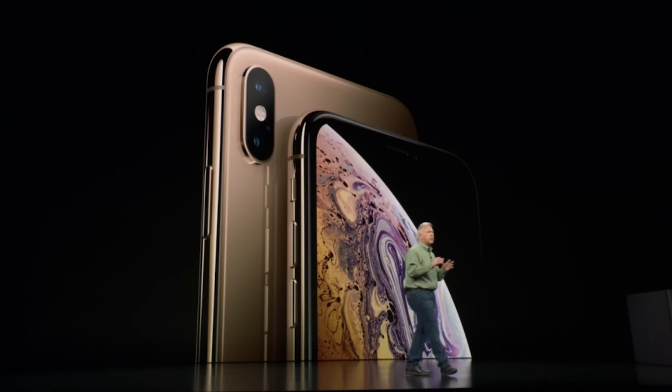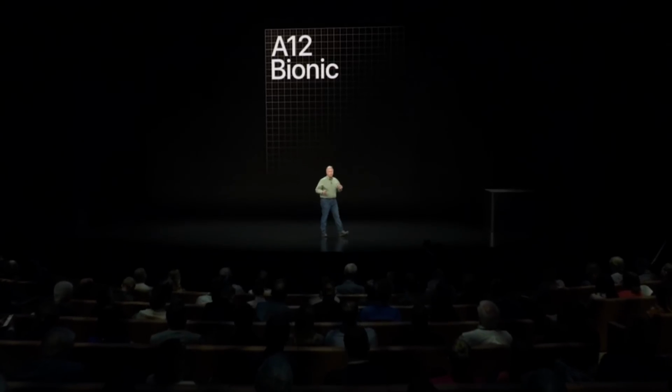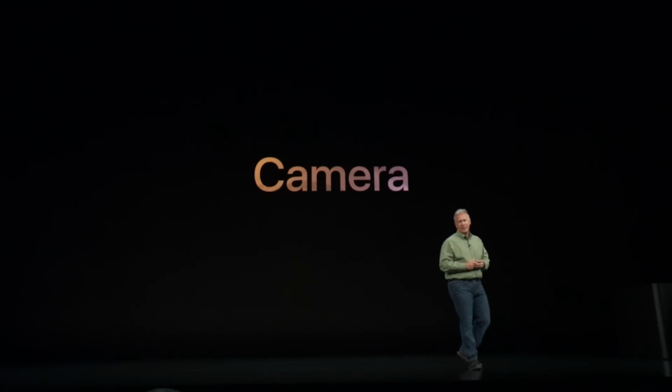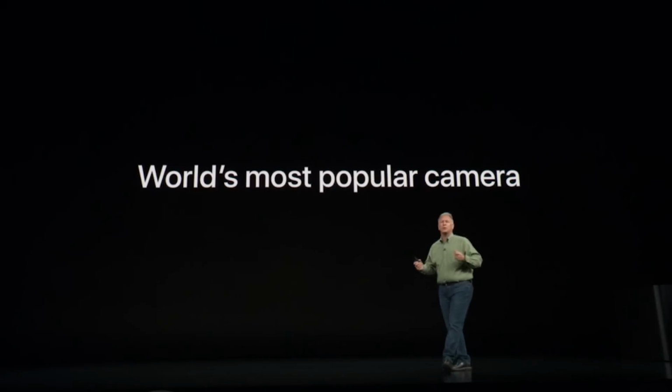So much of the experience we have with iPhone is driven by this chip, and it's going to enable us to have so many great new experiences not possible before. The A12 Bionic just powers so many incredible new experiences, and that includes the camera. We all love the cameras in our iPhone. No doubt, you all know, it is the world's most popular camera, and for great reason.